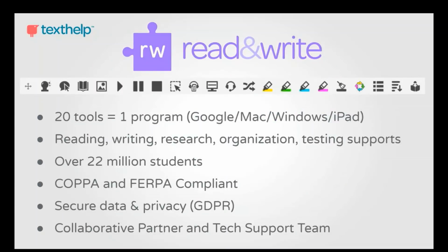Now, one of the things that's really nice about Read&Write is it basically combines 20 valuable tools into one solution. And when you think about it, that makes it easier to deploy it, train it, and then also maintain it, especially for a district the size of Plymouth-Canton when you have 18,000 students plus staff and parents.